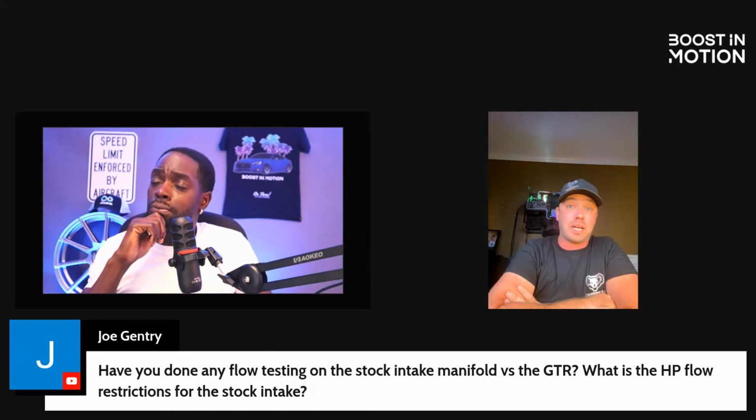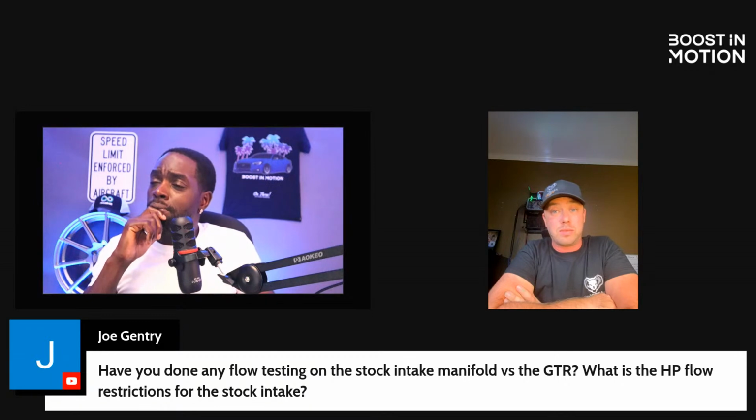I gained mid-range and bottom end with the GTR intake plenum, but I lost on the top. And what we found was that a lot of people didn't, on the tuning side, address the volumetric efficiency tables, which caused a power dip at around 6,800 RPM. So that's something where we had to work with tuners to resolve that issue. We'll probably run into the same issue here.